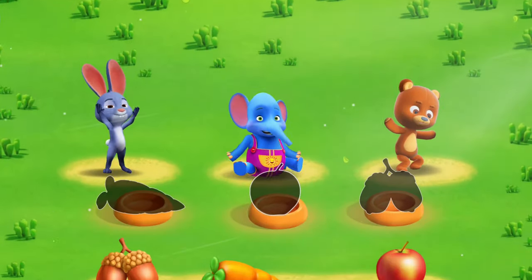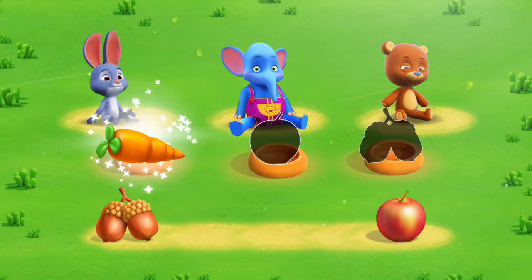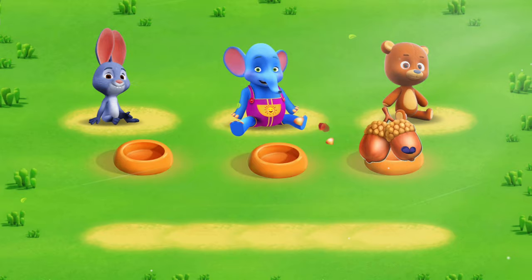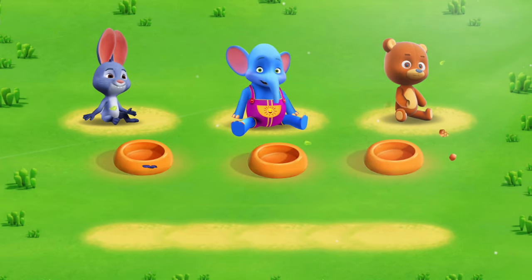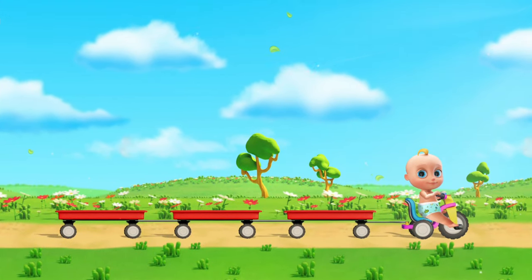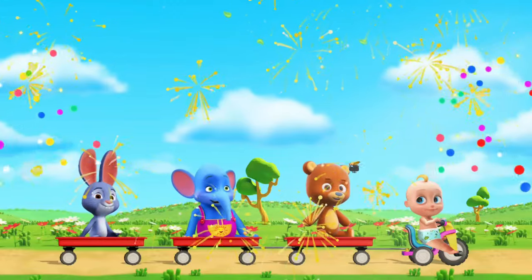Animals are hungry. Feed them. Put the food on the animal's plate. Well done. A hare eats carrot. Well done. An elephant. Good girl. A bear eats acorns. What a job you did. You fed all the animals.